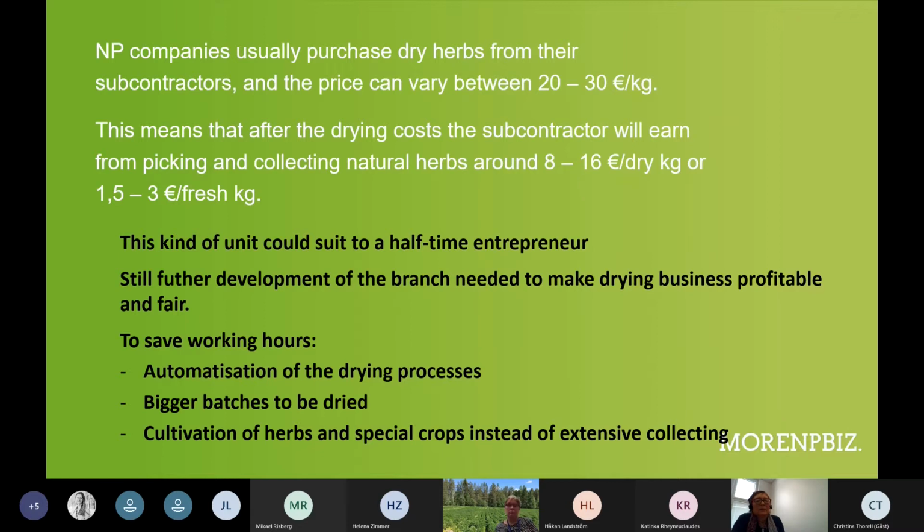Absolutely bigger batches to be dried, and maybe the most effective one could be starting cultivation of herbs and special crops instead of extensive collecting. Of course, certain natural herbs are easy to collect, like meadowsweet, but all those products which have to be dug from the ground, like roots, should be cultivated in order to get high amounts of material more easily.